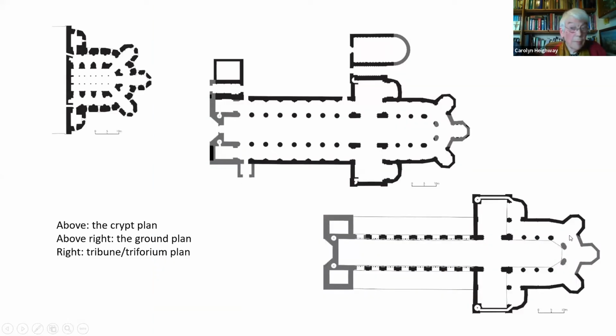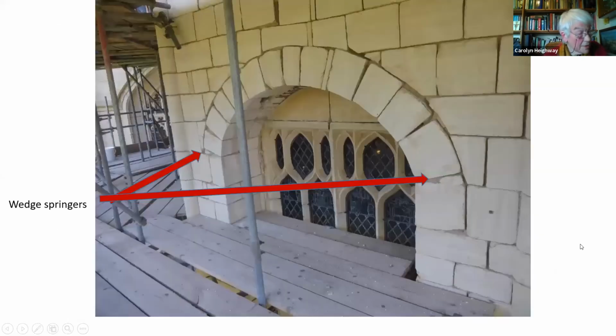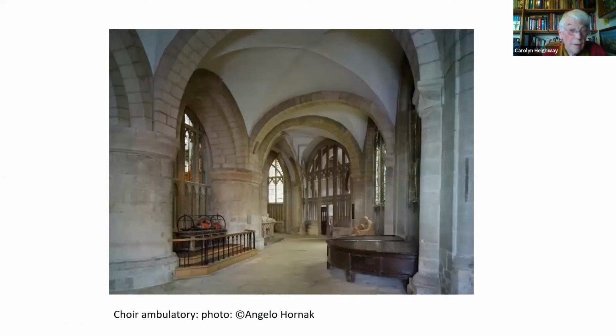The eastern arm of the new church had the same plan on three levels: crypt, ground, and tribune. It was constructed with fine ashlar work. It had some idiosyncrasies, which we know from no other building of this period, for instance, wedge springers. This curious way of building an arch may have been done by masons unfamiliar with Norman building methods. The very simple original appearance is still apparent at the east end.